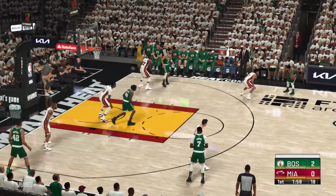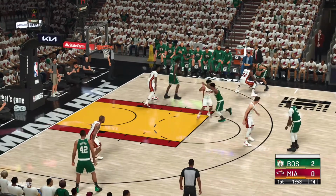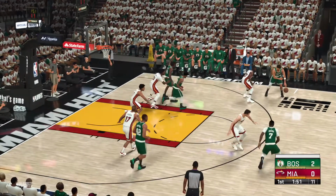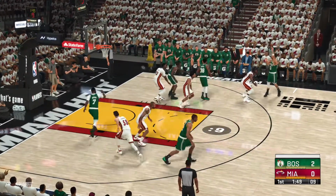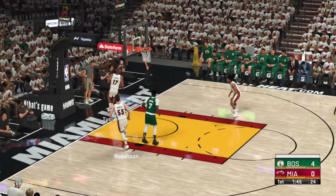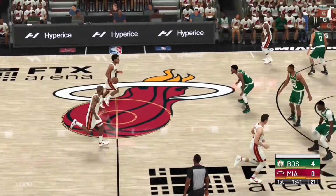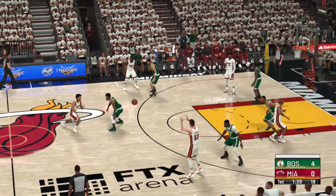And now just over a minute played here in the first. The dish to Tatum. There's the lob to Brown. Throws down the alley-oop slam. What an athlete this kid is. Brown, it's just fun watching him get up and throw it down.